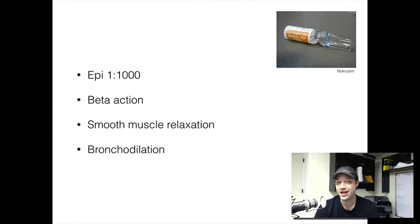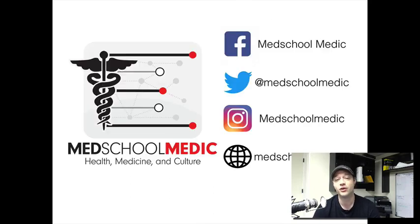So 1 in 10,000 for cardiac arrest, 1 milligram every 3 to 5 minutes, to increase that cerebral and myocardial blood flow. Epinephrine 1 in 1,000 for anaphylaxis and asthma, and the idea behind that is we're trying to bronchodilate the patient, and we're trying to reduce their peripheral vasodilation. So we can get their blood pressure back up. We can make their respiratory rate much better. That's your 5-minute refresher for today.